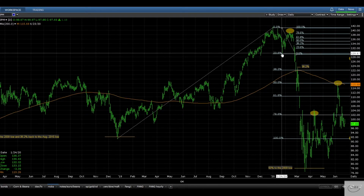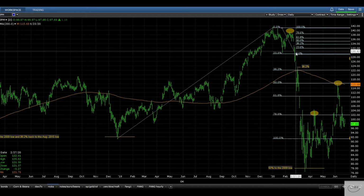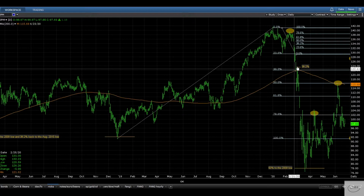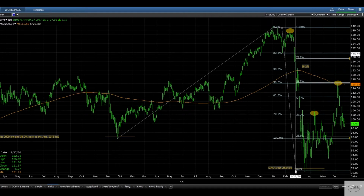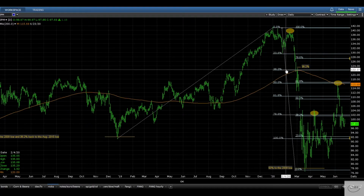But more importantly, the bigger picture, which you always have to keep in mind, is we hit 23.6% here and failed to make that new high. And as we said, less likely to hold the 38% level. As you see, they blew right through that. Now, whenever we go through 38%, it's telling us the trend is changing and we want to start watching it the other way.